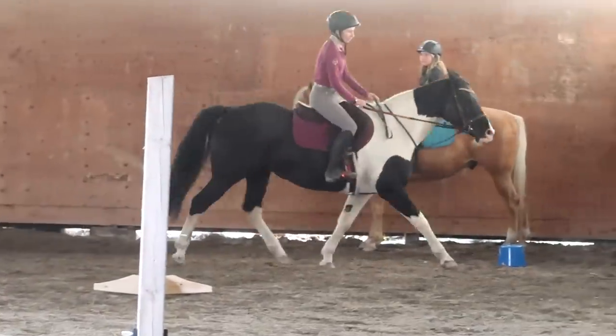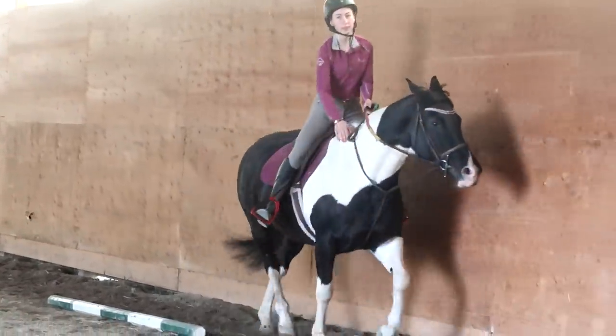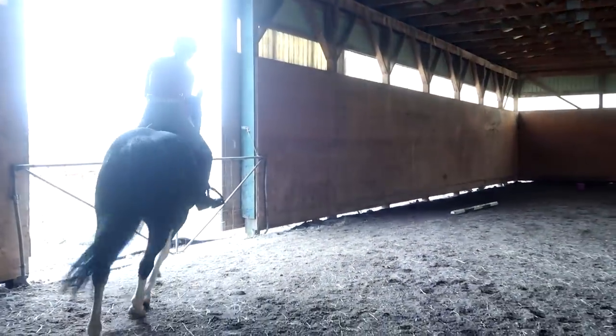Now our goal is when the weather's nice and the ground's not muddy, to be able to do that just as nicely outside. Oh God. We'll get there. No, she'll be trained by then. And she's feeling better, Gabby.